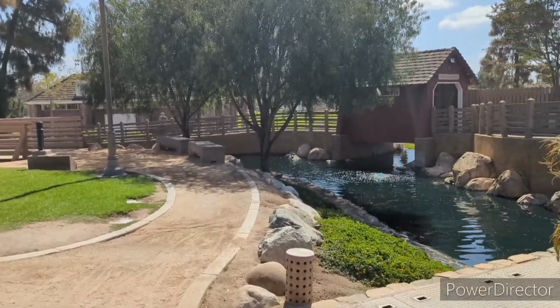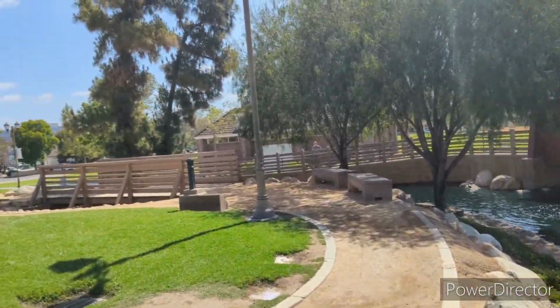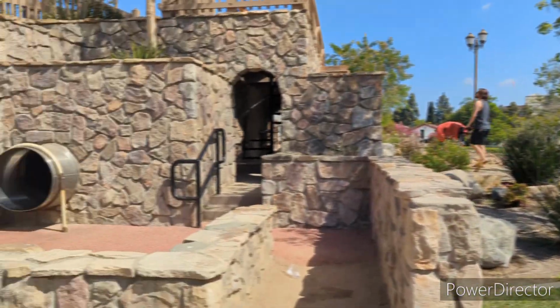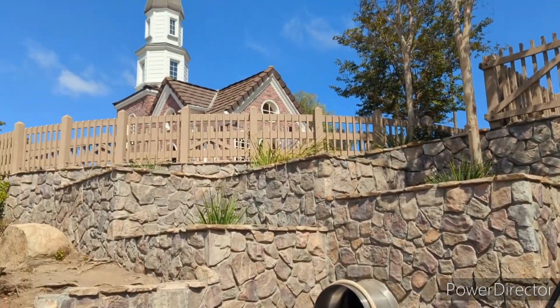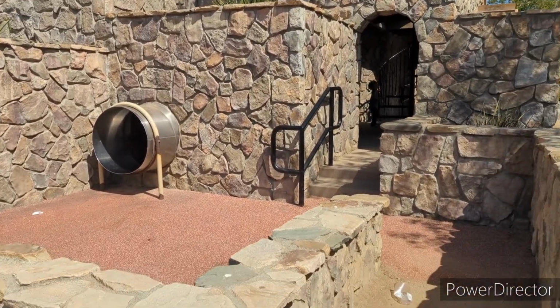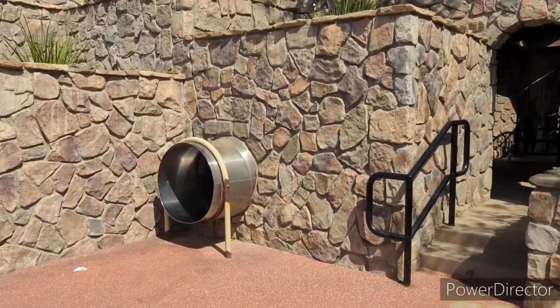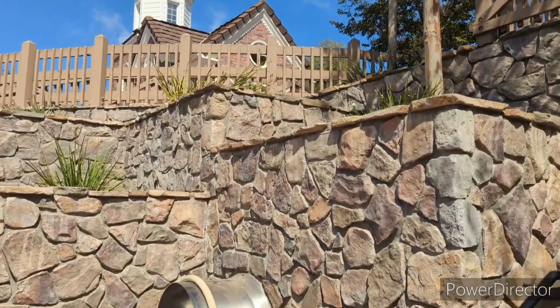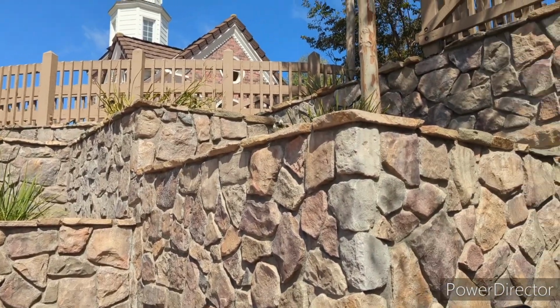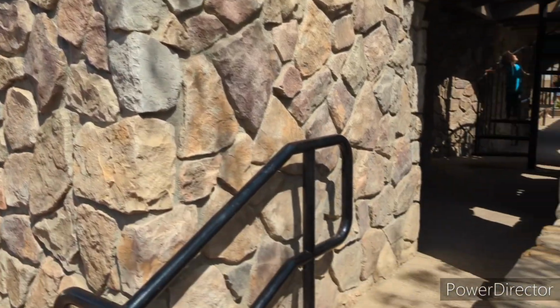I actually used to come here when I was a kid, play around here. So now we're getting kind of into the center of the island. There's a slide here. Kids used to climb up these little terraces all the time.